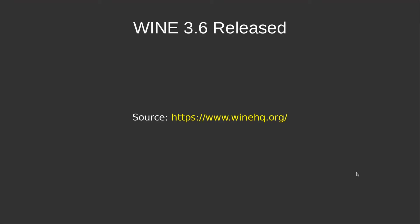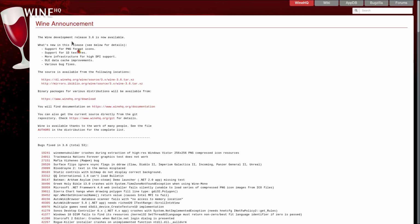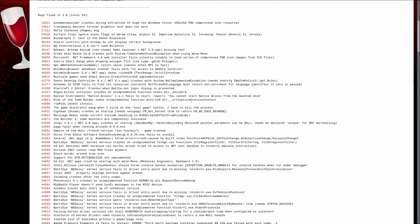Next up, Wine 3.6 released. Well, this is a development release of Wine, and it's mostly a release about bug fixes. Nevertheless, here's what's new. Support for PNG format icons, support for 1D textures, more infrastructure for high DPI support, OLE data cache improvements, and of course various bug fixes that you can see here.